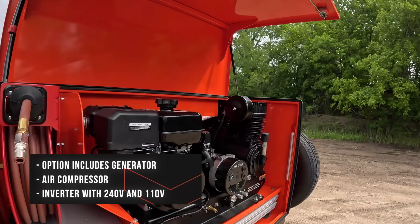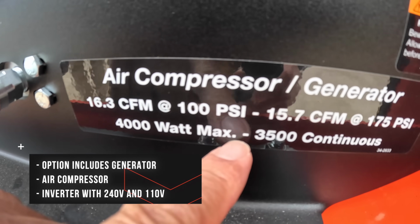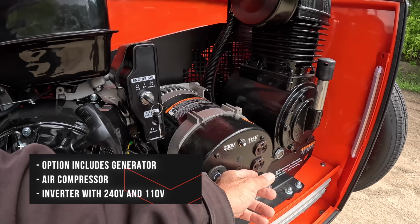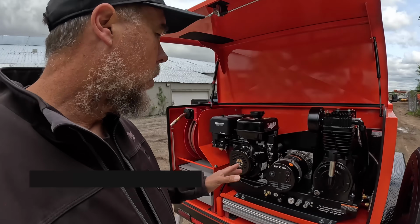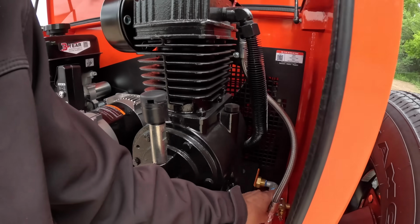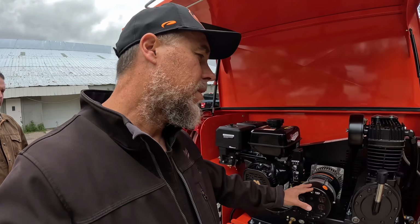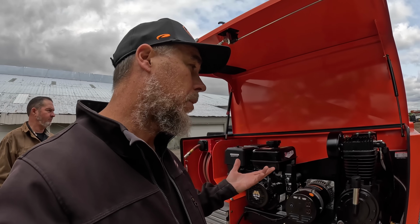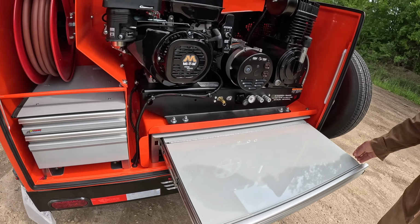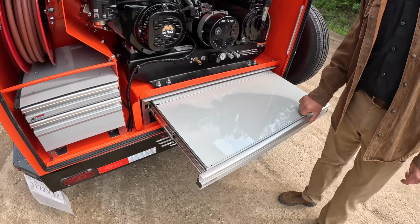That's right. But this thing is not just an air compressor, it's also an inverter and a generator. 240 and 110. Now, here's a cool thing. When this is operating, it's got an air bypass. So that way, when you're using this as an inverter and generator, the air compressor doesn't cut out and cut your power out or keep operating and blow your air compressor up. And then you've got integrated tool drawers in it as well.